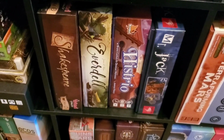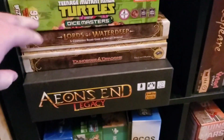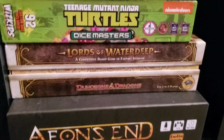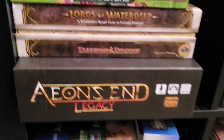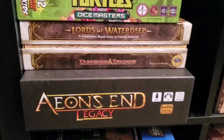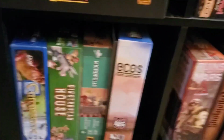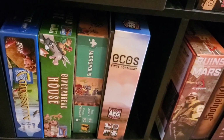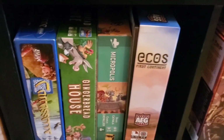History of Everdell, which I've been playing a lot recently. Over here we got Ruins of Arnak, Dice Masters Turtles, Lords of Waterdeep, which is just a classic game, which I still like to break out occasionally. Aeon's End Legacy, which I have not started. I really want to play this soon, but I need a dedicated group. Go to the bottom shelf. We got the classic Carcassonne, Micropolis, Ecos, which is absolutely fantastic.